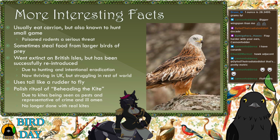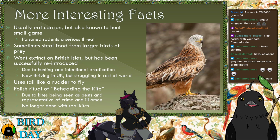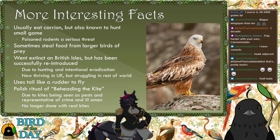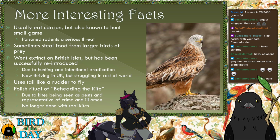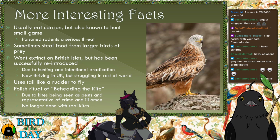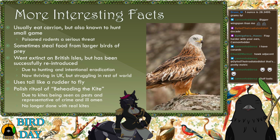back up to over 35,000. Let's go. Yeah. So they're actually thriving now in the UK, and the population's continuing to grow there. However, their population is still declining in the rest of Europe. But overall, the population's been pretty stable for the last 20 years. So they are classified as least concern right now, but I would say least concern, maybe not so much. We've got to work on it.